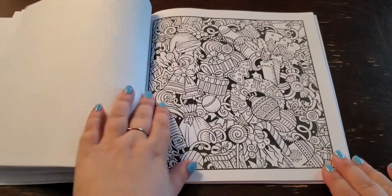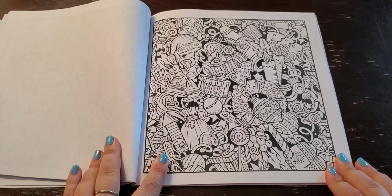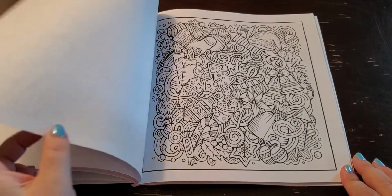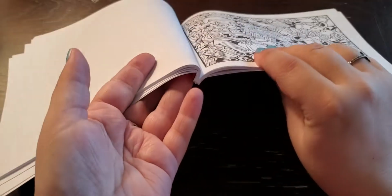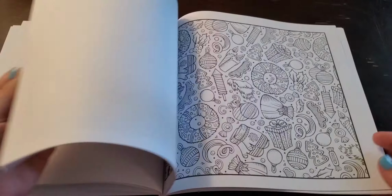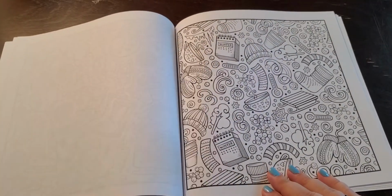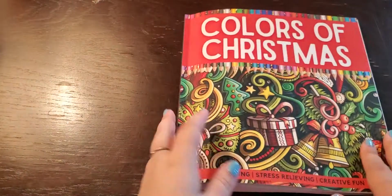And they all do have this nice border on them that keeps them from going directly into the spine. I haven't broken my spine fully open yet, but when I do, it'll lay flatter and you'll be able to get into this side a little bit easier. So that is that book.